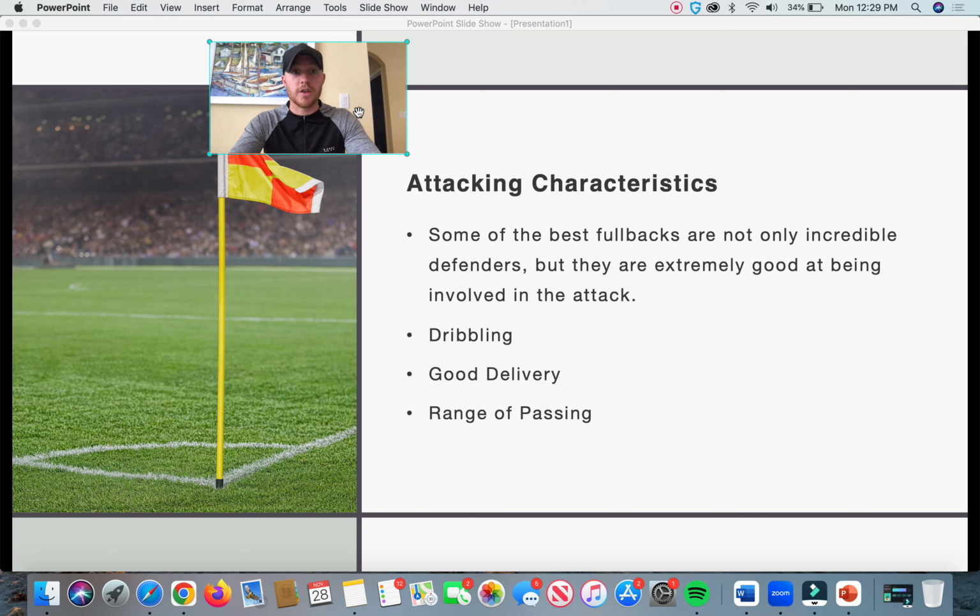Number 2, good delivery. As you get into the attacking half, how's your crosses? Are you available on set pieces? Do you whip in a good ball that is dangerous for the defending team? And then number 3, your range of passing.